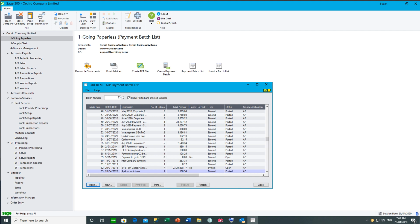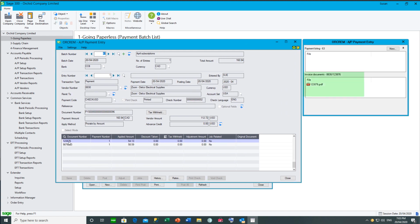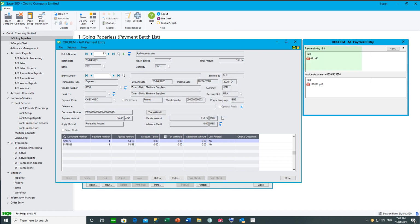Logged in as Sue again, I've created the AP payment batch using standard Sage functionality. And if I look at that batch, I can see the invoice supporting documents for all the invoices linked to this payment. And one thing I've forgotten to do is attach the payment batch listing, which I've saved in my scan documents folder, so I can attach it from here. And now I've also got the batch listing that's actually attached to my payment batch.